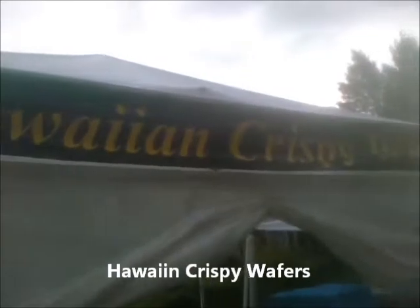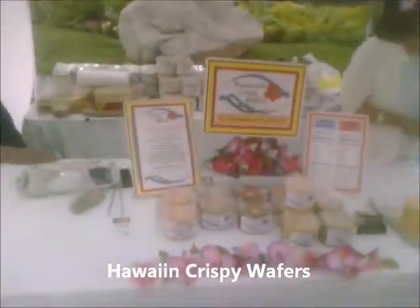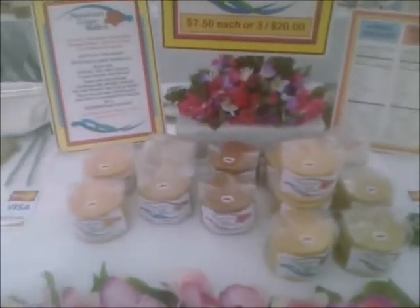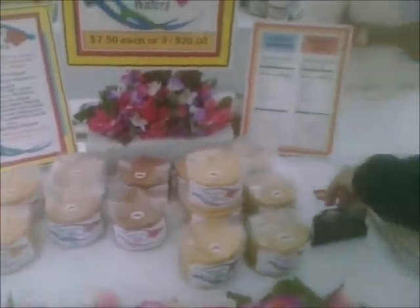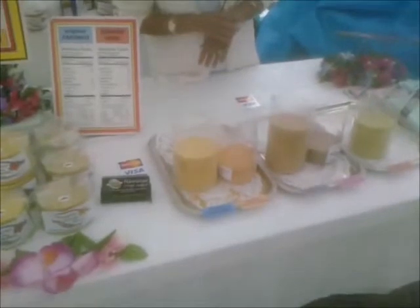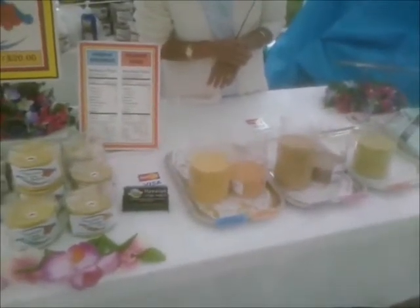A little taste of Hawaii here in Vail, Hawaiian Crispy Wafers. And here is the product that's here. Very interesting looking, different types of flavors. And one of the proprietors, the grandfather's recipe. So these are all good. I had some samples before. They're very good. So another interesting way to get your product onto the consumer's plate.